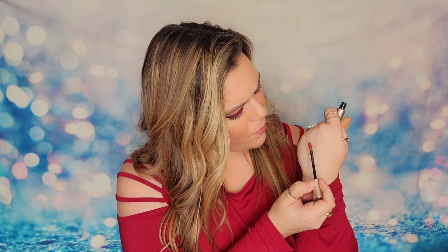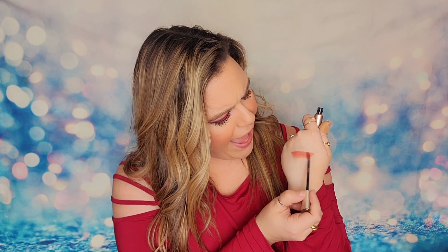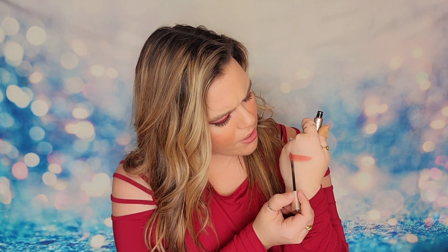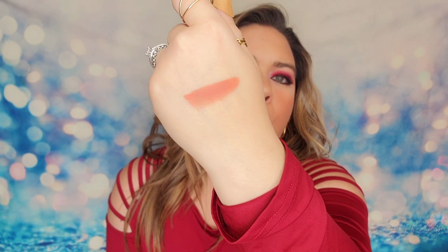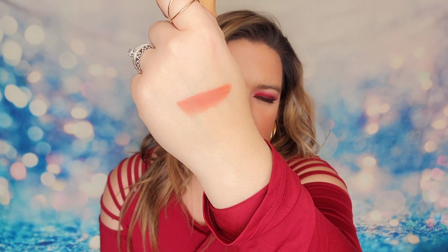So we'll do a quick swatch here of this color. This one goes down more like a matte. You can always apply a gloss over top of these if you want to, but the color itself is gonna give you a nice pink coral shade. And again, they're so soft. Had I not known I just did it, somebody could put this on my hand and I would have no idea that there was even makeup there.